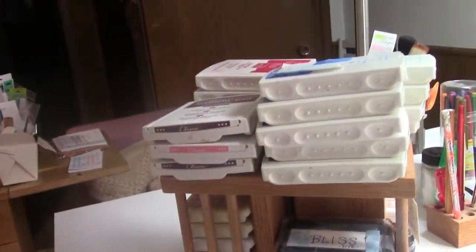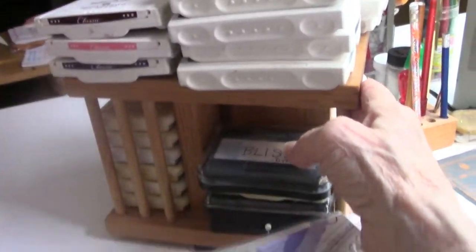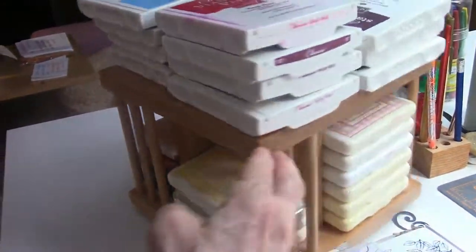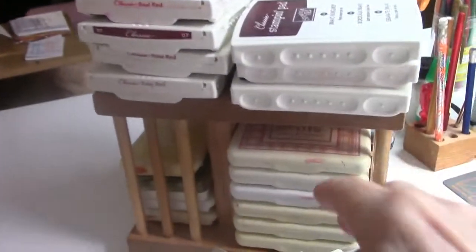I just leave them on top because I use them all the time. But I wanted to show you something kind of funny. I saw this one day. It had been in my daughter's room, and it's a cassette holder, and it spins. And I thought, I wonder if that would hold my ink pads. And it is perfect on the bottom for those little old-fashioned ink pads.